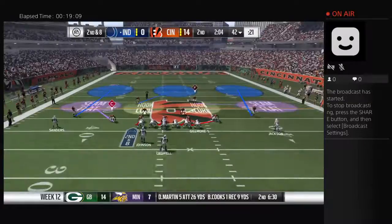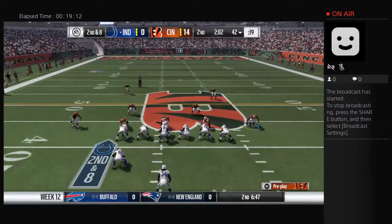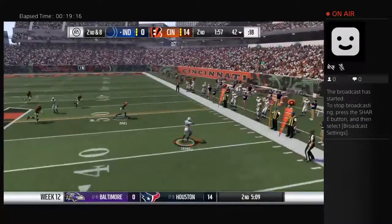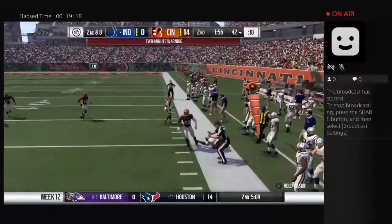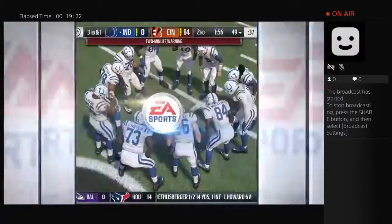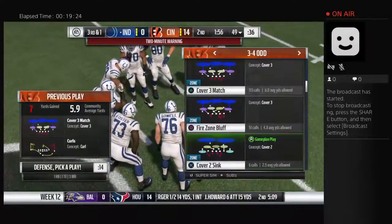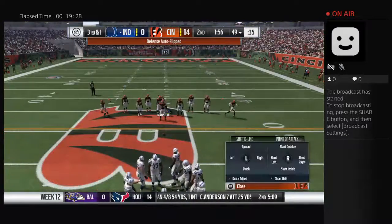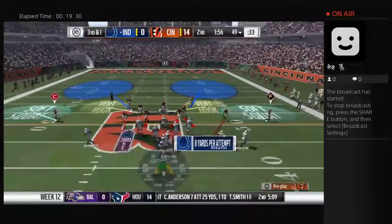Looks like the defense in press coverage here. Mariota now on 2nd down. He's going to hit his man out of the backfield, complete. And he'll be brought down just shy of midfield at the 49-yard line. So a minute 56 to play in this first half. We'll come back to Cincinnati after this.